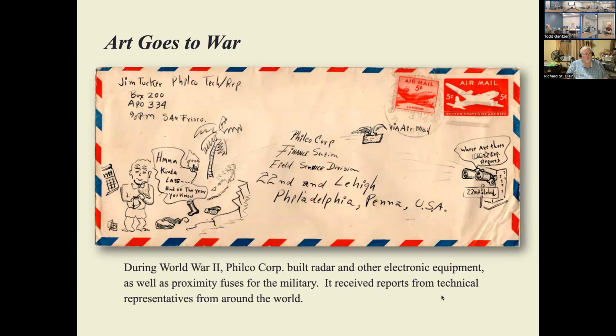Next. Again, another kind of popular one. There's a huge correspondence that was saved of mail to and from the Philco Corporation, which was very involved in the war effort. And it was getting constant reports and feedback from all the theaters throughout the world. This was a report received, and the sender had a few spare hours before the mailbag was sealed and sent off to be a little creative.